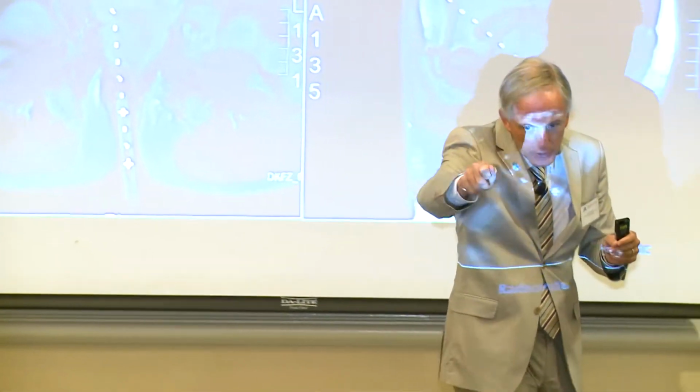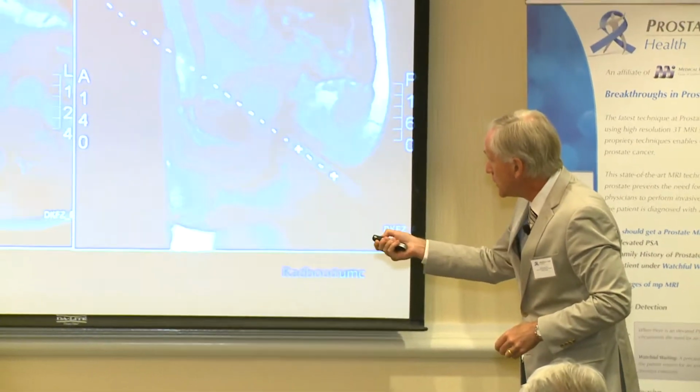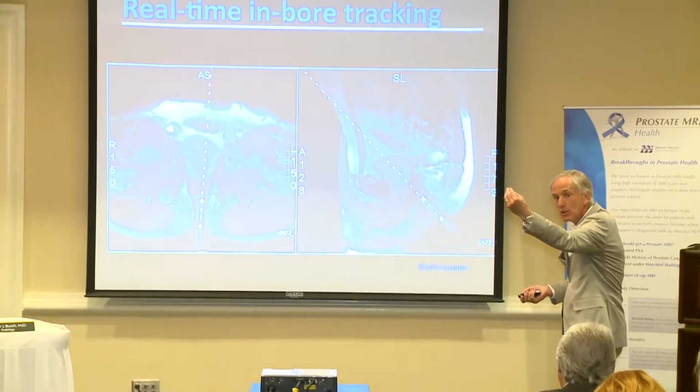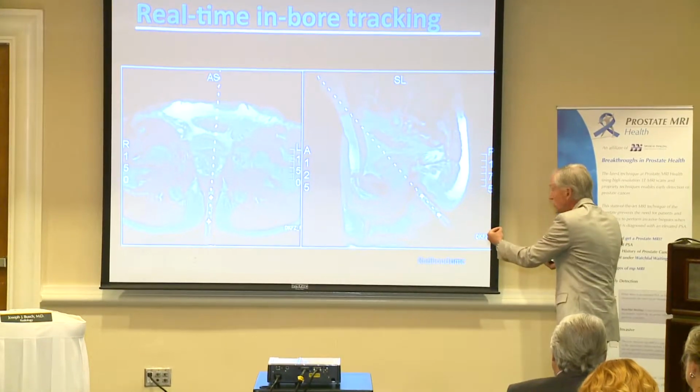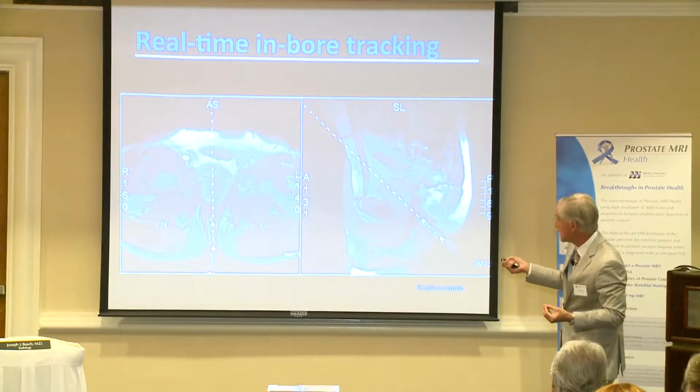And now we are moving the needle guide manually in 2 directions. We point it from this side to that side, and you can see that automatically the machine is following the stick. We call it a dog machine follows stick. So it's following the stick.